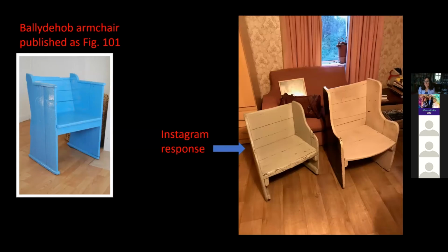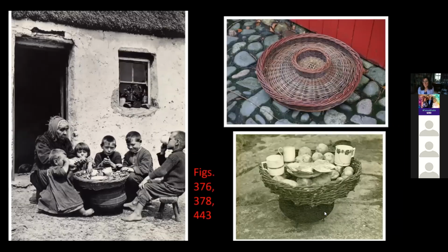And she sent me lots of pictures. So that shows you these 2, and they're very small, they're very low. Everything seems to be smaller and made for smaller people long ago, and this illustrates that very well. And then I'm going to start winding down now, or I won't get any time for questions.